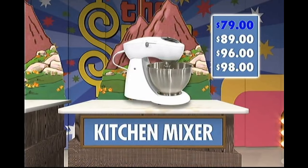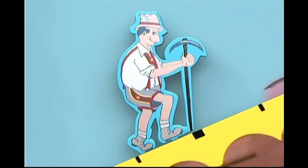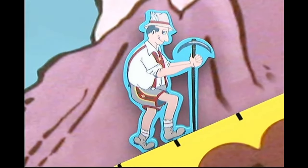This stand mixer can be used for cake batters, kneading bread and pizza doughs, or whisking meringue while leaving your hands free for other tasks. With 12 speeds and a 350 watt motor, you'll be done in no time. What is the last price of this item? $89. Is it $89? Uh-oh.